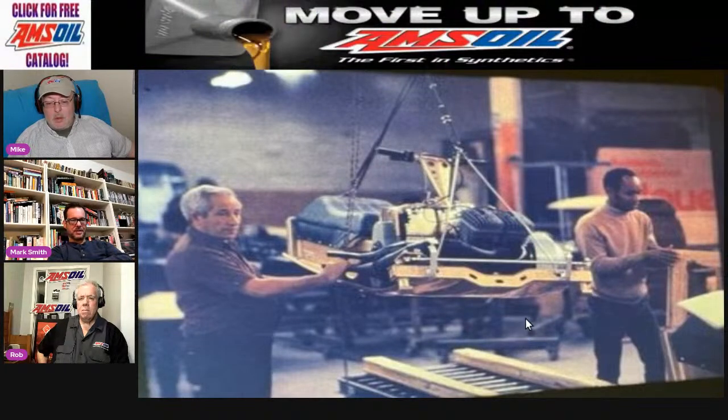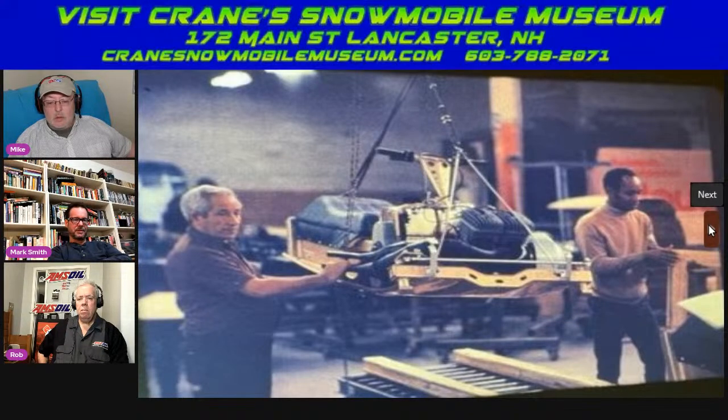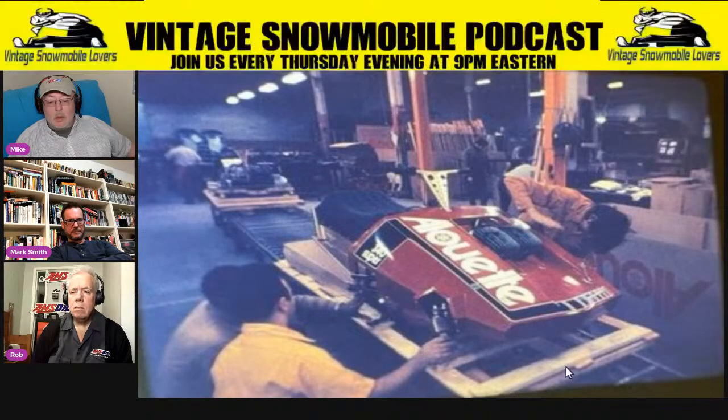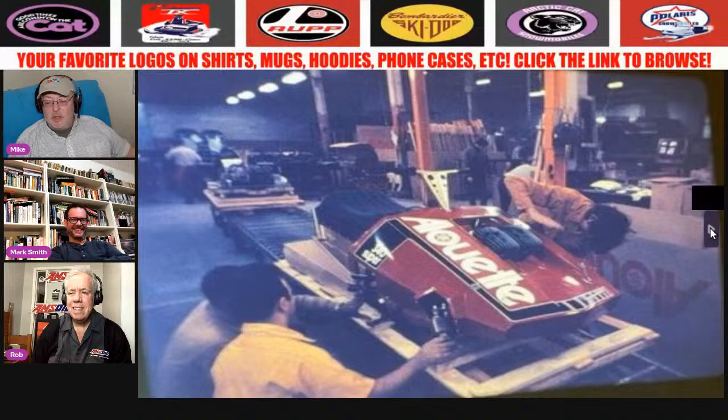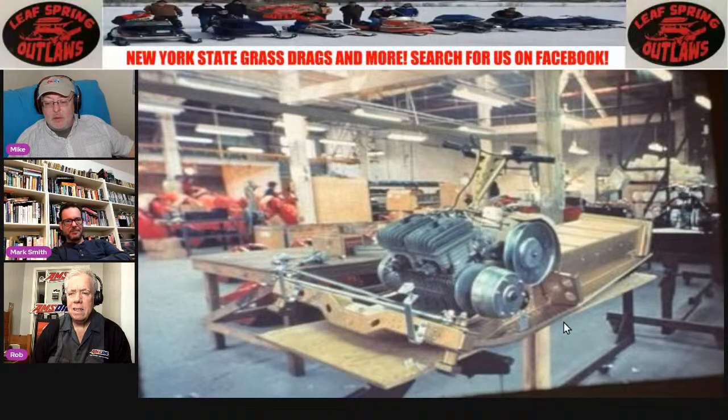Here we got some guys bringing in the aluminum chassis. Nice. And it looks like the engine's been attached to it. Yeah, and the exhaust system too, which is a big step. I think that's a staged photo for the cameraman. Sure. It did the trick though. It tells the story. Here's another angle. You got a better view now of the aluminum tunnel and complete tunnel chassis.